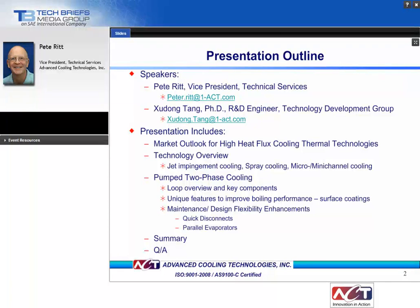Because a fluid's latent heat of vaporization can be 2 orders of magnitude larger than the sensible heat of the single-phase liquid cooling, there can be a significant improvement in heat absorption per unit volume of fluid. Pumped two-phase cooling has been the focus of research in government and academia, but has not yet been broadly adopted in the commercial sector, in spite of some very attractive performance features.